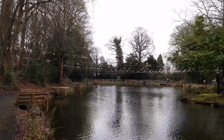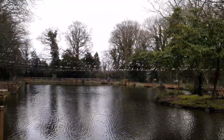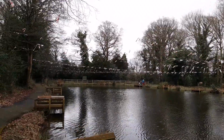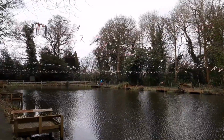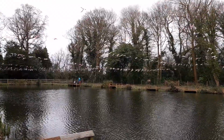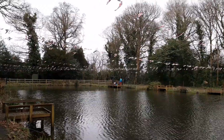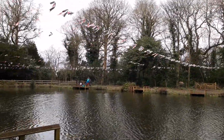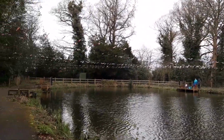If you're wondering what all the ticker tape is for, it's actually to deter cormorants from coming and settling on the lake, because apparently if they were allowed to settle here, they would cause great damage to the fishing stock. So that's what this tape apparently frightens them off, but it doesn't scare off the ducks or wild geese. It's just effective against cormorants apparently.